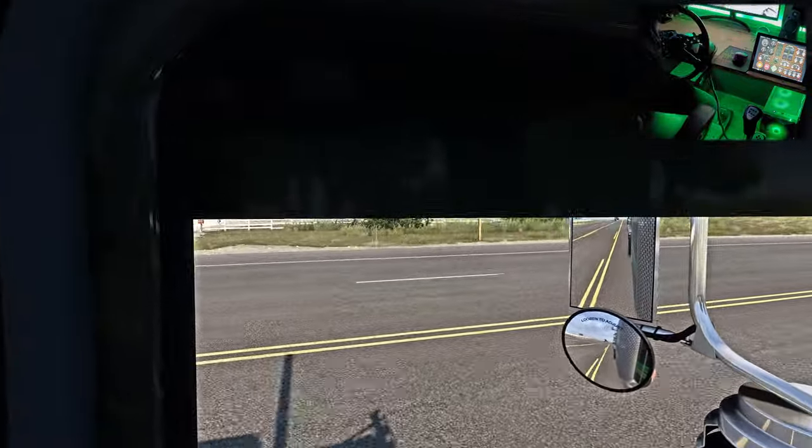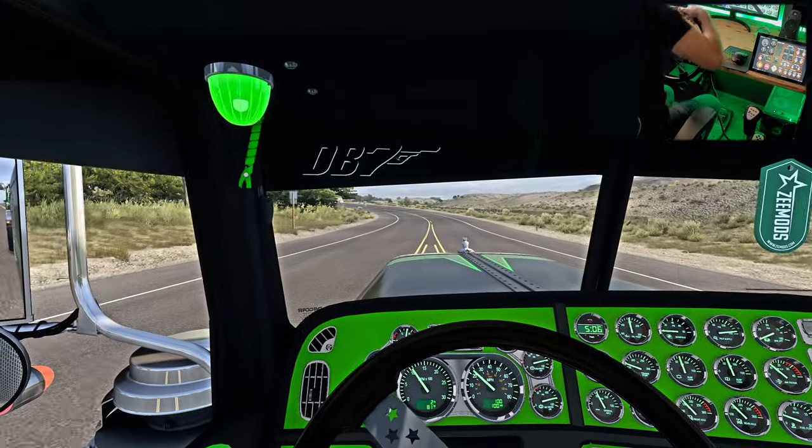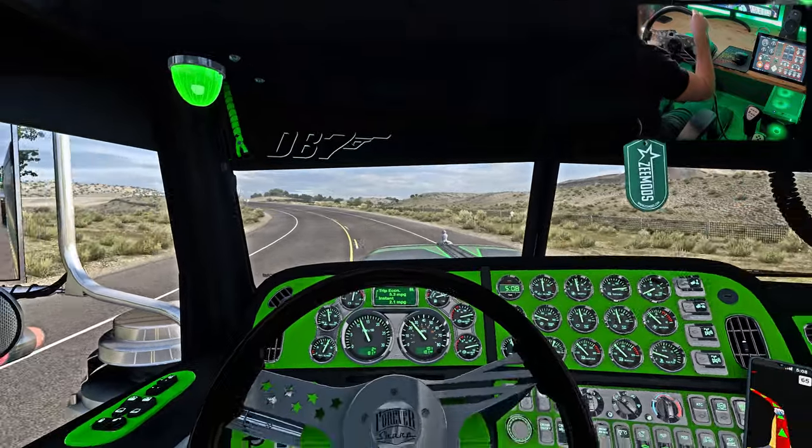Sorry guys, I need to turn on the light because right now it's too dark, so my headset tracker doesn't recognize me. Alright, this is good.